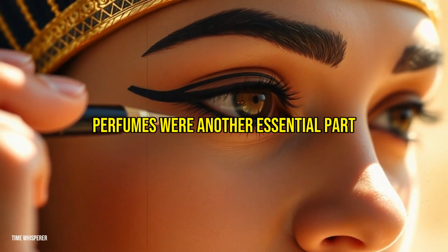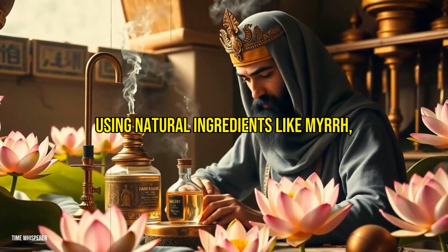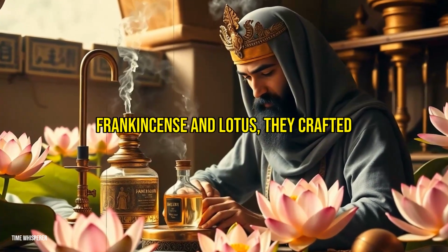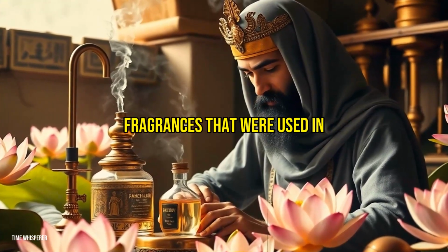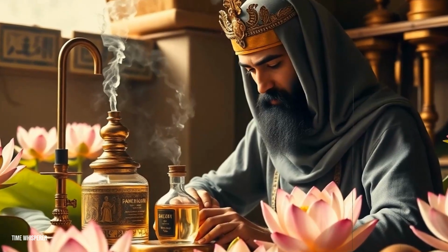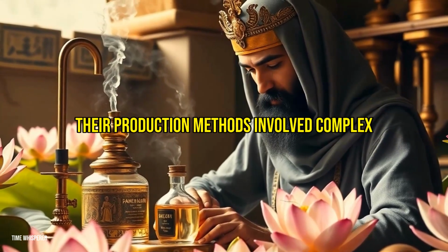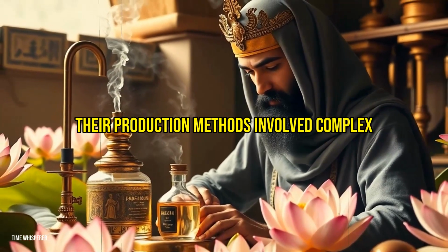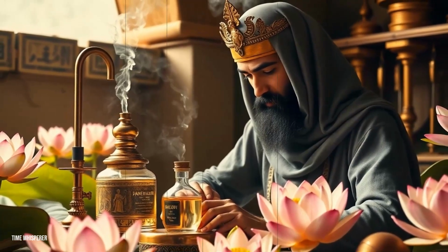Perfumes were another essential part of their cosmetic repertoire. Using natural ingredients like myrrh, frankincense, and lotus, they crafted fragrances that were used in religious ceremonies, daily grooming, and even embalming. These scents were a symbol of status and purity, and their production methods involved complex distillation techniques that showcased their ingenuity.